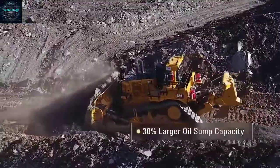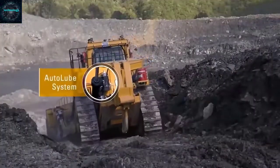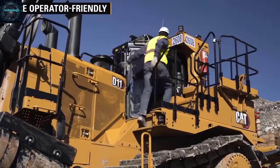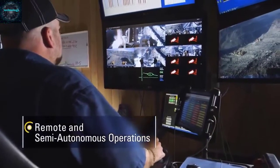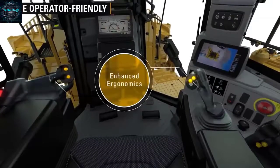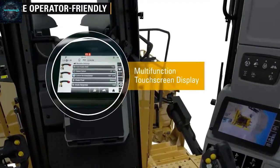The Cat D11 has an operating weight of 104 tons. It features an industrial diesel engine C32 ACERT rated at 1,369 horsepower. The driver's cab has ergonomic controls, intuitive control systems, and an improved view.